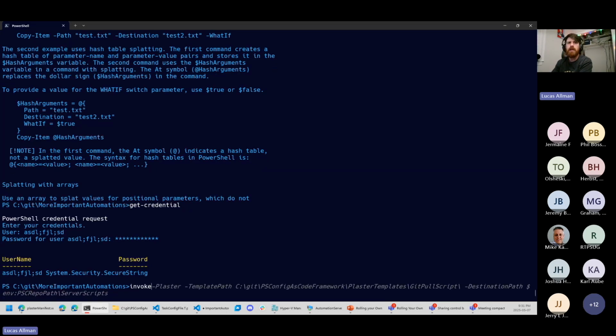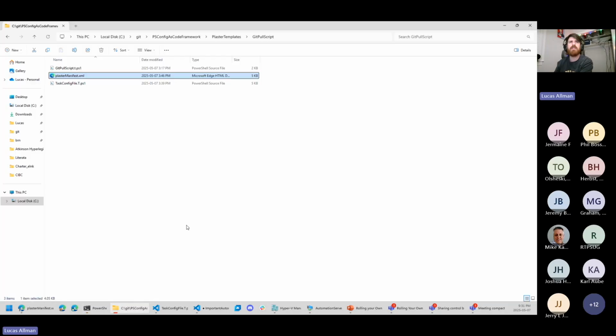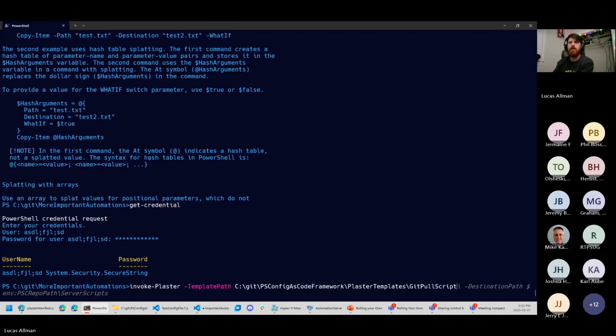So let's do something like Invoke-Plaster, which is a function available within the Plaster module. Give it a template path, and we'll point it at my git pull script template. So that's this directory that we were looking at. I'm pointing it at the whole directory here. And we'll say destination path.